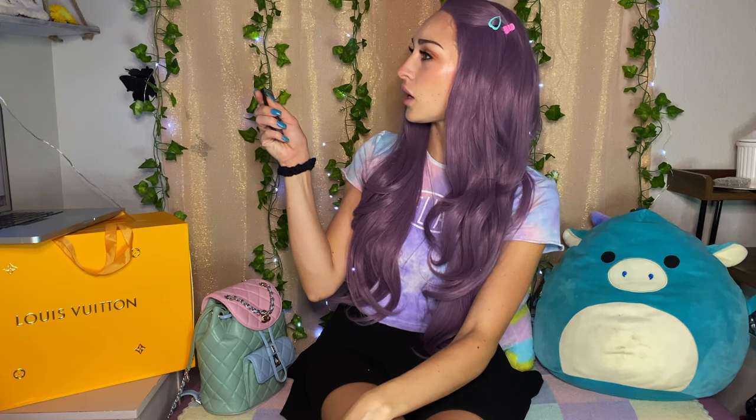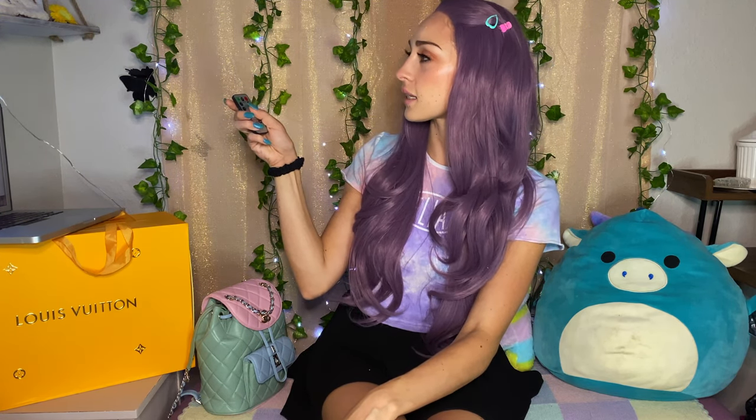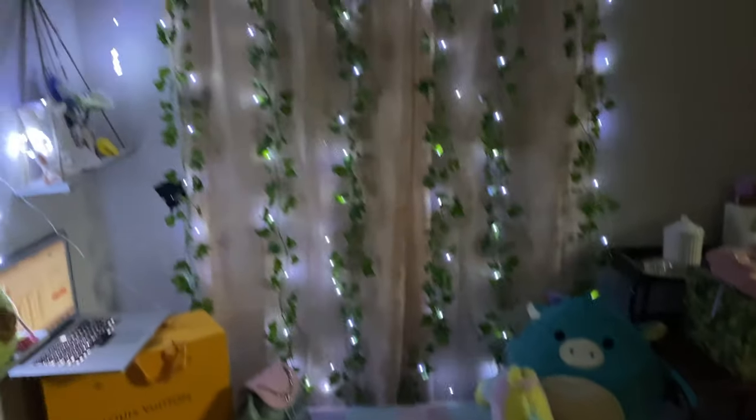You can press the 1, looks like this, 2, looks like that, 3, looks like that, and so on and so forth. It has a dimmer, it has on and off, so I find that very convenient for when I'm doing a video. I just press on and then I start. So there's a little light show for you guys back there.